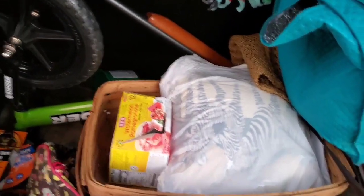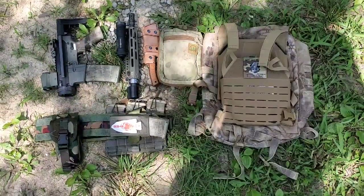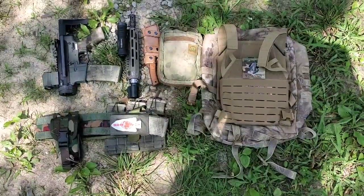And the last thing that I have is my fight bag. Ow. That was very uncomfortable. All right, so this is the fight bag.